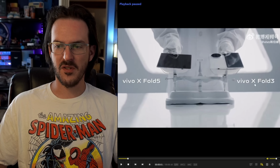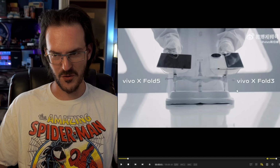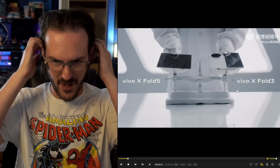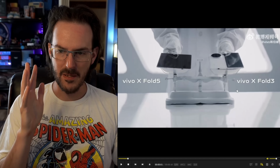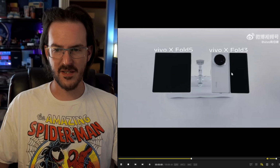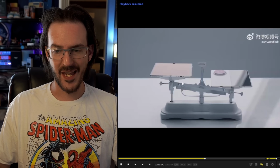This video shows the Vivo X Fold 3 and the Vivo X Fold 5. Of course, the Fold 3 is sitting where you can see the back of it because it's already a known device. The Fold 5, they have flipped around so that you can't really see what's going on all that well with it. But they're being placed onto a scale. And when they let go of the scale, what happens is exactly what you'd expect. The Fold 5 is lighter than the Fold 3.